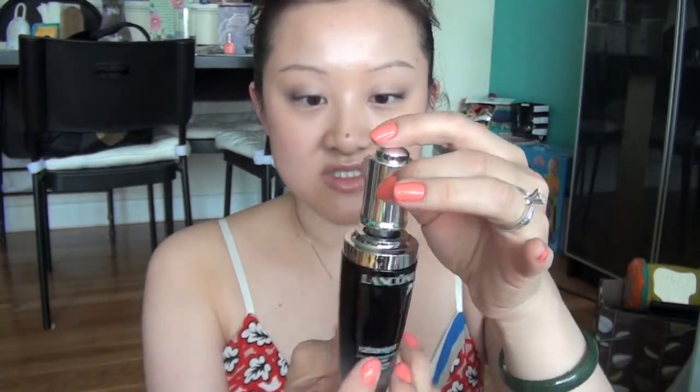And one of them is the Lancome Genefique Youth Activating Concentrate, and it's in a glass bottle with a dropper top. You screw it open and you push the top, and this is what actually squeezes the product into the dropper right here. This claims to make a difference in your skin in 7 days, and Lancome is very generous about giving sample packets to prove that.